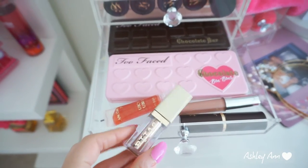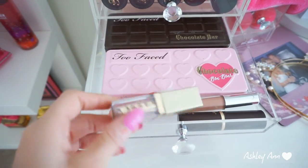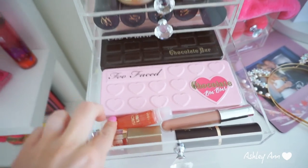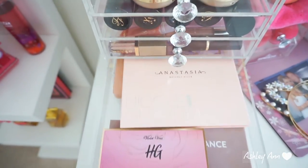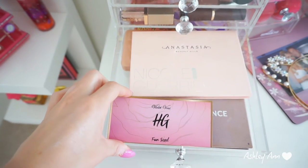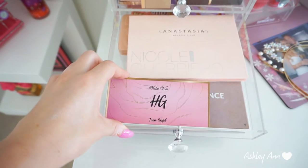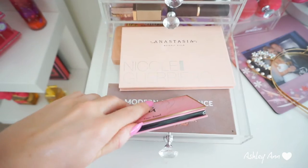And then I have this Stila glitter eyeshadow. I think this is in the shade Kitten Karma. I should probably start using that again, but I really don't do much on my eyes anymore. I kind of just go really minimal. So then in this drawer, I just keep some random palettes stuffed in here. So this is the Violet Voss, that's a tongue twister, Holy Grail fun size palette. It's another nice travel size palette.